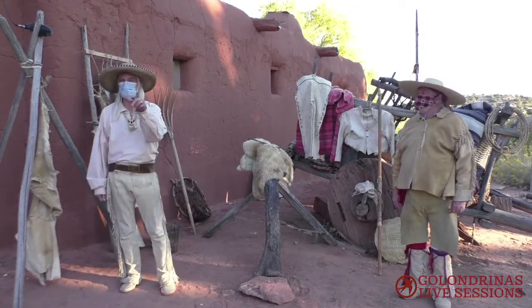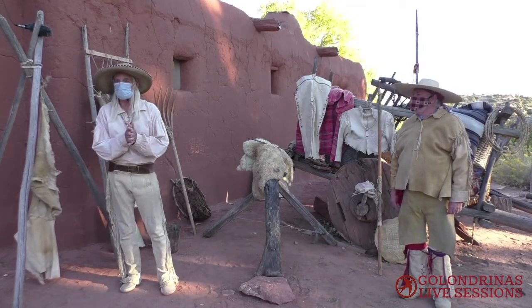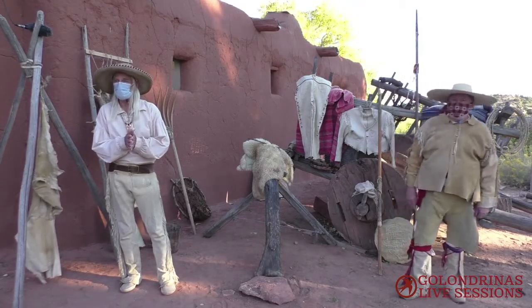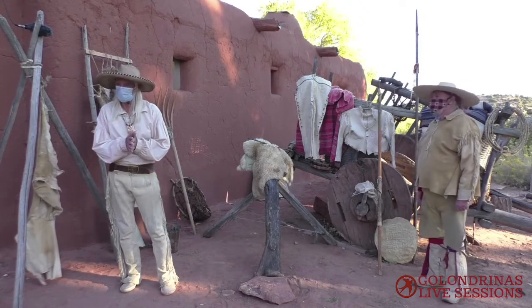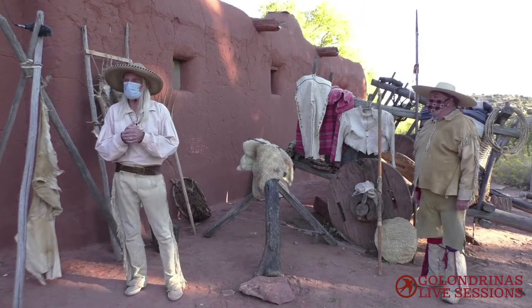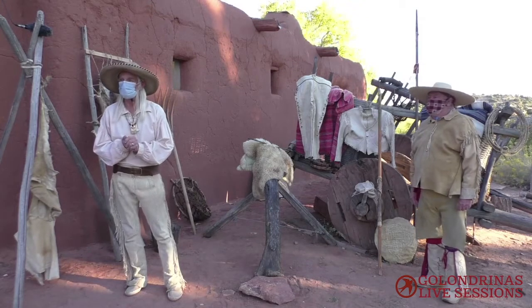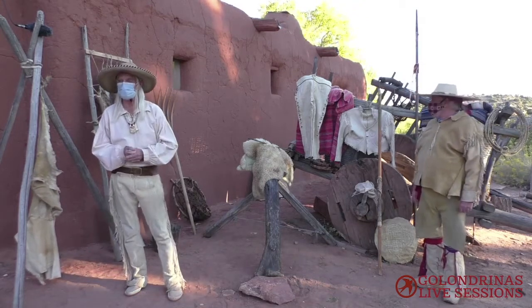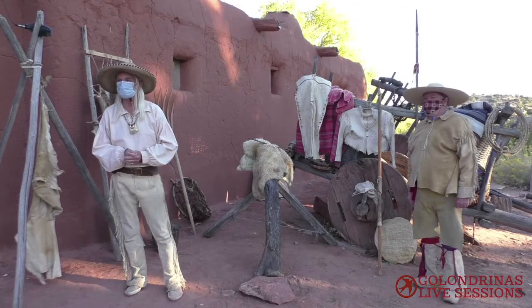Excellent. Now there's a couple of things that we take for granted that came from hide tanning. Like how about calling a dollar a buck? I've never heard that. Oh, well, that came from hide tanning because one deer hide was worth one peso or $1 later. So that's where the term buck came from. Interesting. I love that story.